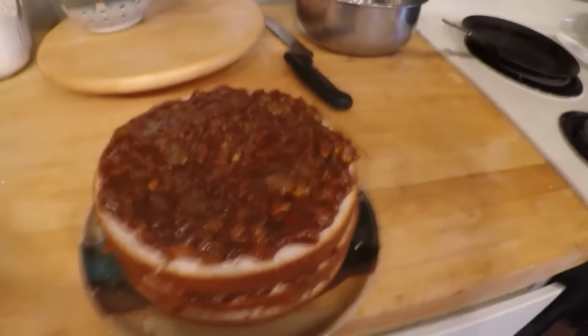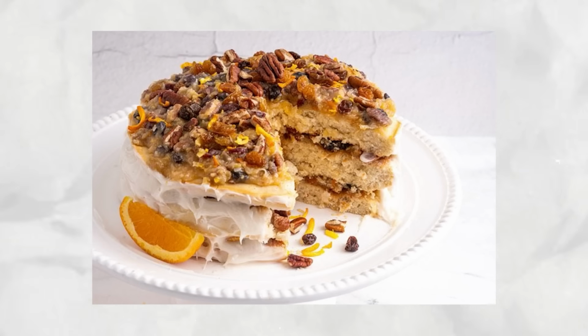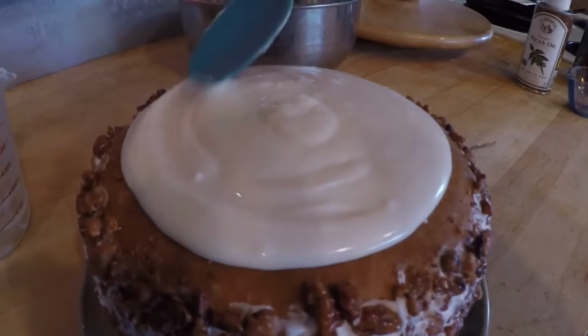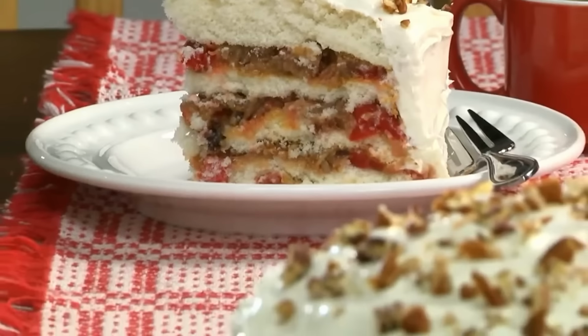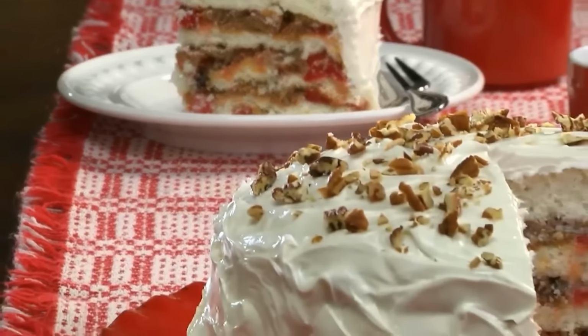Some cooks added maraschino cherries for color. The mixture was cooked until thick, then spread between layers while still warm so it could soak into the cake. Fluffy white frosting covered everything, hiding treasures within until the first slice revealed those layers of golden, boozy filling.